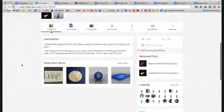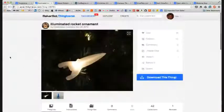And this one looks pretty neat. Got the illuminated rocket ornament here.